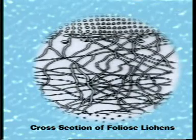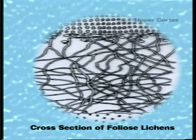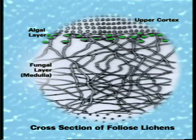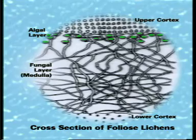For instance, a cross-section of thallus of foliose lichens shows an upper cortex which is comparable to the epidermis of a leaf. Beneath it is the algal layer which produces food. In the center is the fungal layer called the medulla. Attached to the medulla at the bottom is the lower cortex.